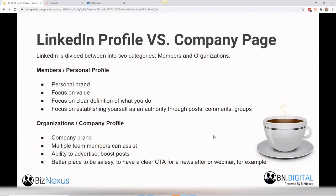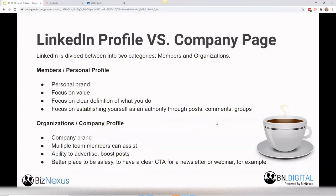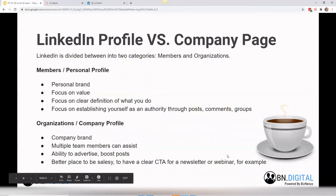So with the personal profile, focus on value, right? With a social selling program, you want to clearly establish who you are, what you do, and that should really be speaking to the croc brain, right? Don't make it fancy. You want to just get it out there. So if someone is in line for a cup of coffee, a coffee shop, which I guess not many people are doing these days, but the point is, if they're on their phone and they're checking out your profile, they should know what you do very, very quickly. And you want to continue to focus on establishing yourself as an authority in your area, in your niche, through your posting, through your commenting in target groups, et cetera, et cetera.